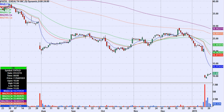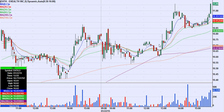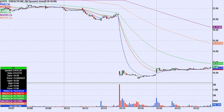All right, the watch list for Friday. EHTH we had on watch today. If I go to intraday, I mean, see, it waited really until the final 10 or 15 minutes to really get pushing up. So I still like this as a potential long.